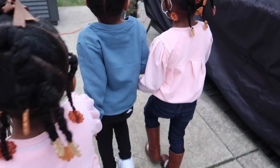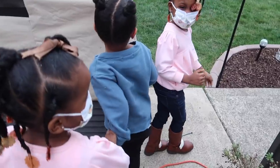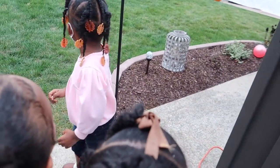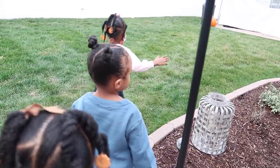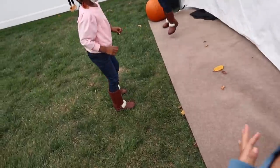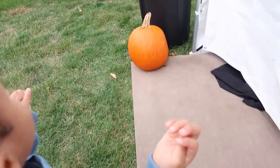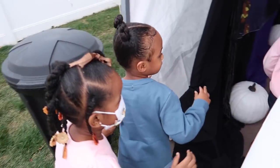Okay, ready? Come on. Okay, let's go. Come on, Anne, go this way. Come on, come on, come on. Go where the pumpkin is. Y'all see the pumpkin over there? Go where the pumpkin is. Go, Anne, go, go, go. Come on, ready? Y'all ready to go in? Come on, go.